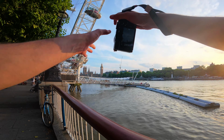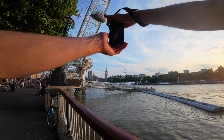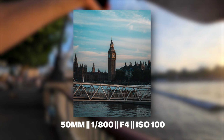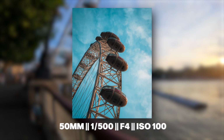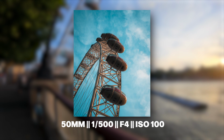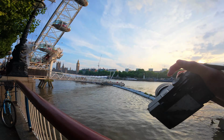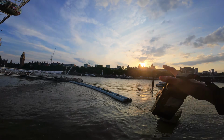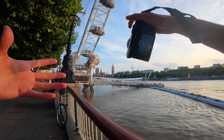So I'm gonna drop it to f4 right now, just shoot a quick shot of Big Ben. That looks really nice. Obviously we've got the London Eye here. Up at that. That's cool. Hopefully we get a little bit of light in a minute when that drops. Some clouds, so it might kick off. So that looks really nice.